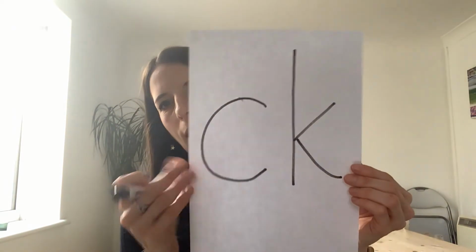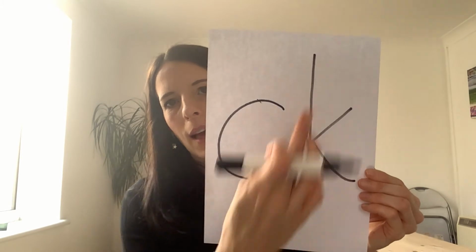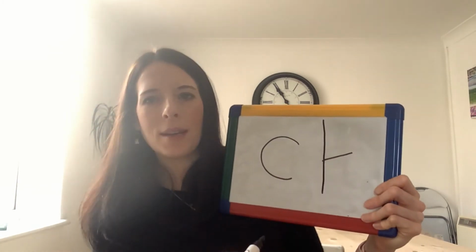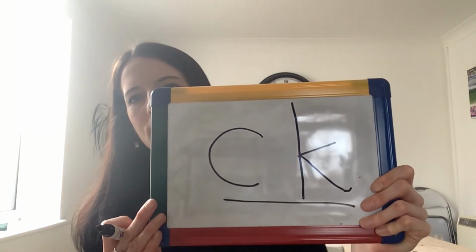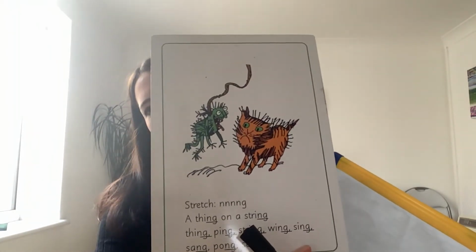So we're going to start off by doing our k sound. Two letters that make one sound, a curly k and a kicking k. Are you ready? So we need to curl around the caterpillar, and then we need to go down the kangaroo's body, up his tail, and then down his legs. Flick. And that's two letters that make one sound. Fantastic. Well done.